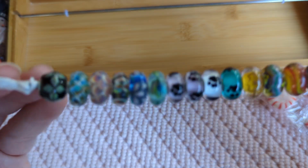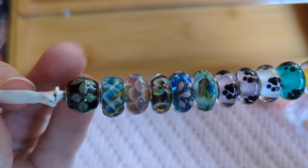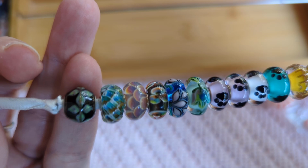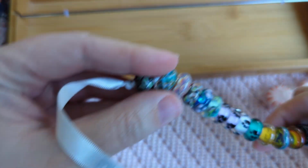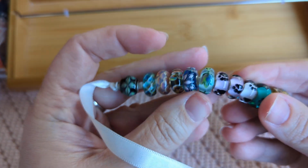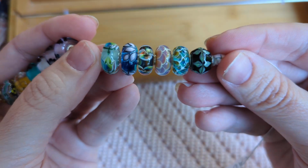They've been knotted at the end too, so that they won't come off. I'm thinking I might not even put them on the rod and just show them to you this way. Here we go. This one here. Okay, these are the People's Uniques. These right here, these six.